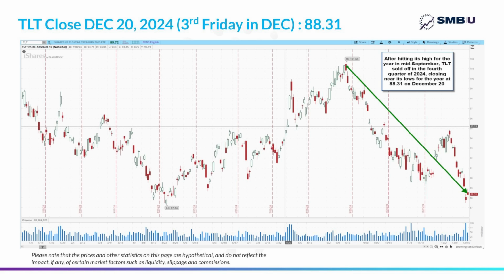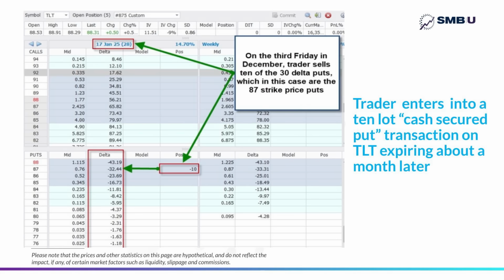And so let's say that at the close that day, you pulled up an options chain expiring 28 days later, which is the third Friday in January, and you looked for that column called Delta, which is a column that every options trading platform will provide you with. And you find a put option with a delta of about 30, which in this case is the 87 put strike price. And you sell 10 of those for 76 cents.